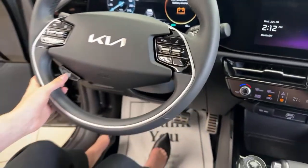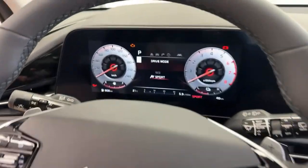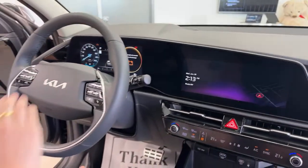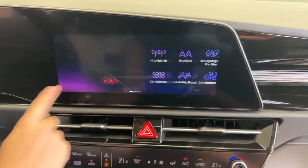The last thing we have on the steering wheel is going to be your drive modes. We've got 2 drive modes, and that's going to be sport mode and eco. And you can see that on your lovely 10.25 inch instrument cluster. And then that's integrated into the media components as well. So I'll show you the screen.